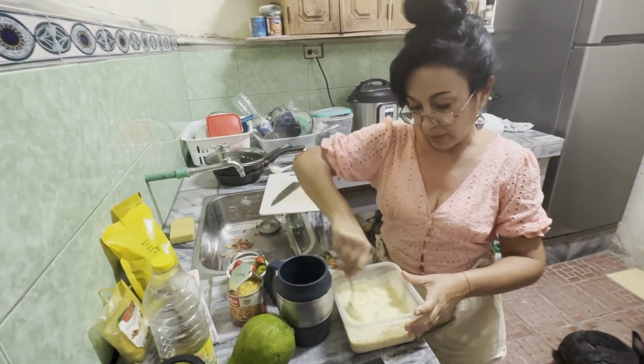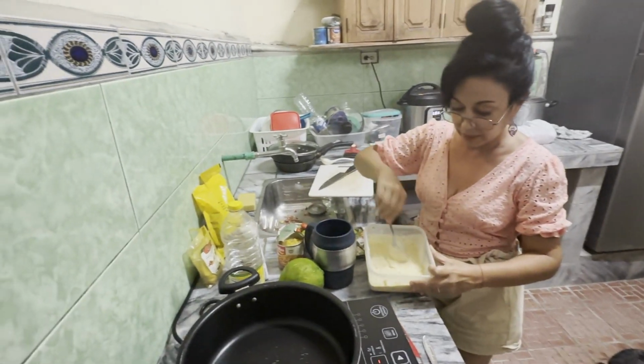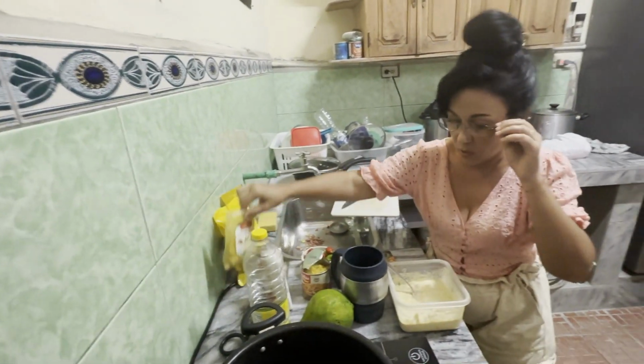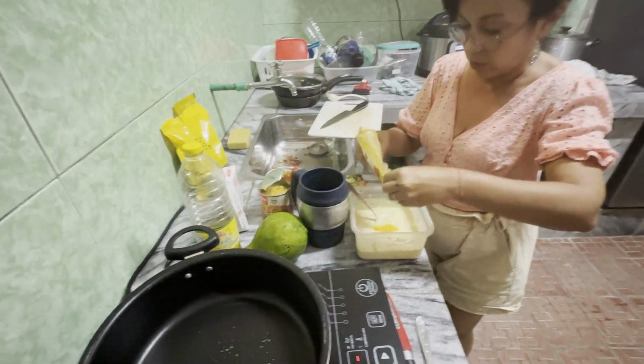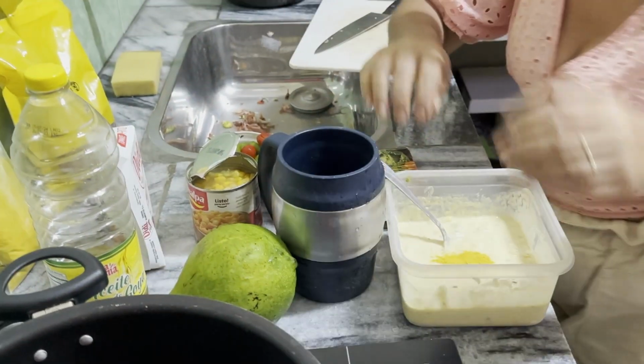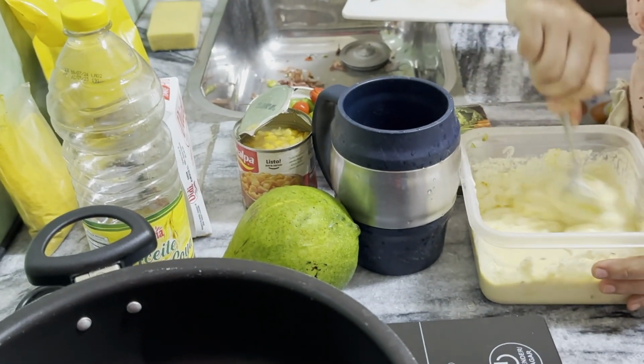That's my goal. Okay. Still, I think the color is not enough, so I want to have beautiful fritters. So I'm going to put more curcumin because I love when they are yellow.